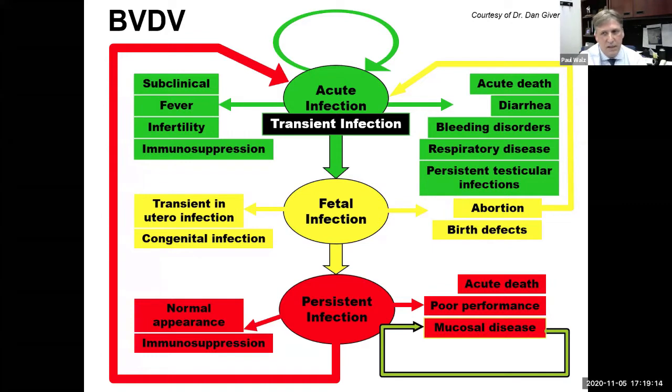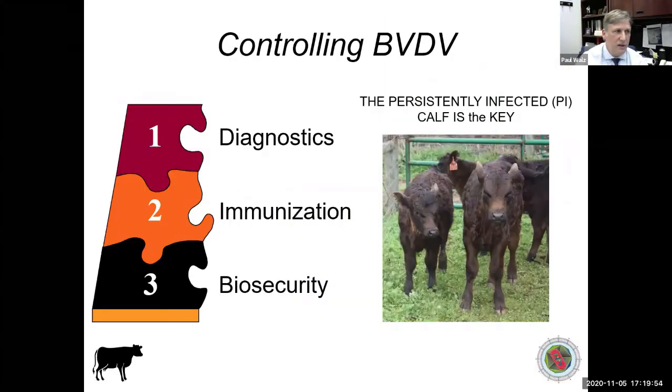The most important aspect of BVD, obviously, is the fetal infection, so the infection of the pregnant cow. And within that realm of infections, the generation of persistent infection there at the bottom is really the most important aspect. And the persistently infected carrier is the key to all of our BVD control efforts. And as we talk about vaccination, we really need to be thinking about ways to optimize immunity in the pregnant cows such that the virus can't cross the placental barrier and infect that fetus and create persistence. That's really how we want to control this virus.